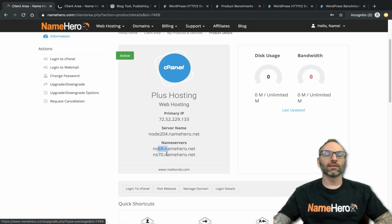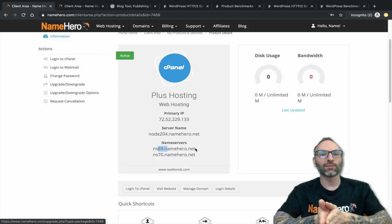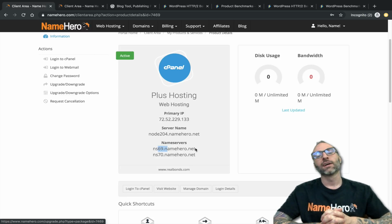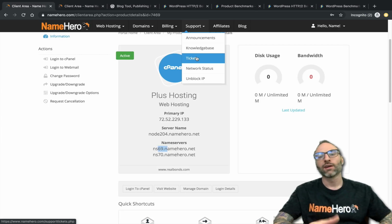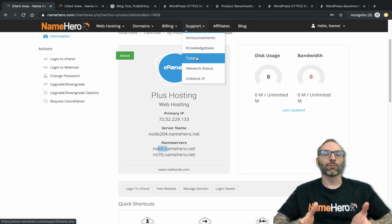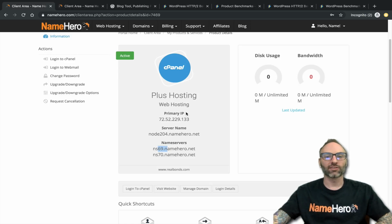Now, if you have an existing site and you're bringing data over, you obviously want to move the data before you change the name servers, because once you change the name servers, it's live. It's going to be live to the internet. So if you need to move data over, make sure you go to support and go to tickets and open a new migration ticket, which is free within the first 30 days of your account, because we can move your data from your other host. Or if you want to upload your own data, that's fine. But once you change those name servers, your visitors, your customers are going to see the new hosting. So make sure you do that first.